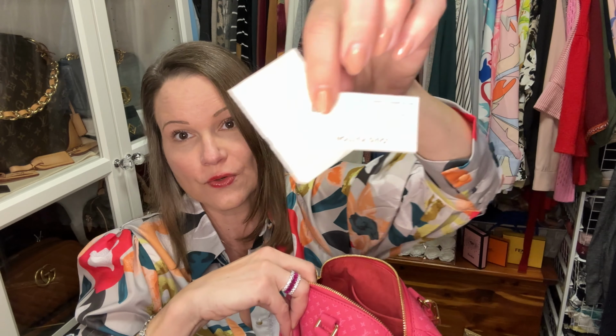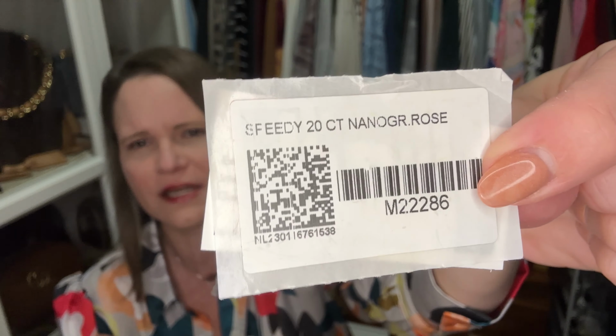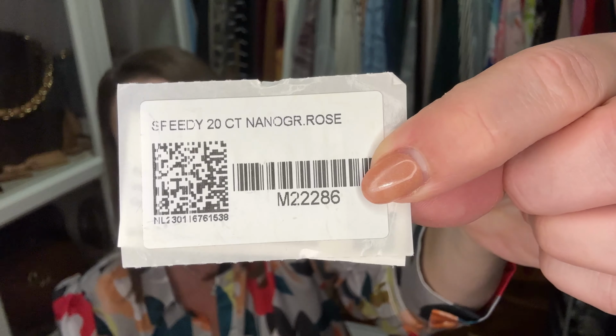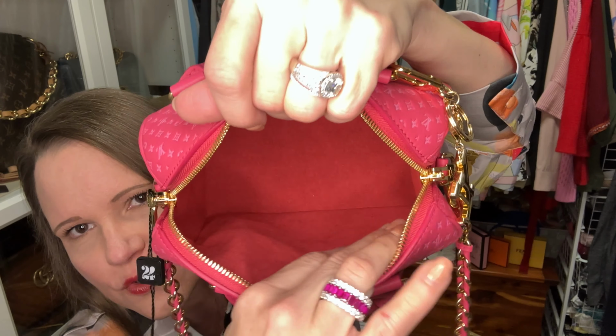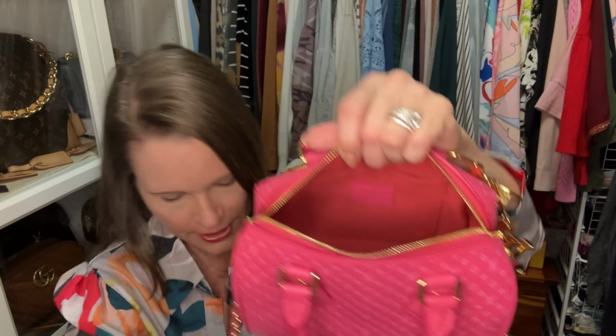I did get the 2 cards that come with the bag, and this card does tell us the color is rose, so I hope you can see that. So the inside is this gorgeous pink microfiber. It is so soft and so luxurious.